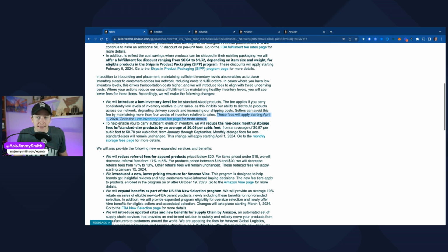And then the next thing is to help enable you to carry sufficient levels of inventory. We will reduce the non-peak monthly storage fees for standard size products by an average of 9 cents per cubic foot. So they're reducing another fee because they want to encourage sellers to send in more products and have them in their storage facilities. Amazon's been building warehouse facilities for years.